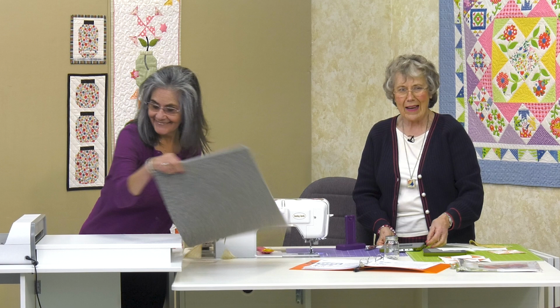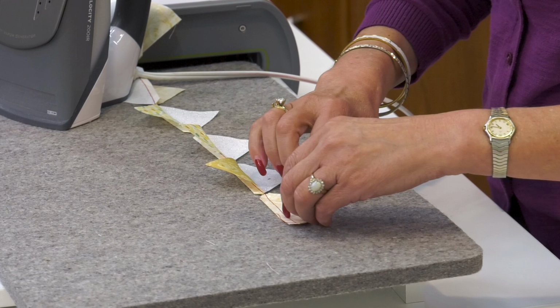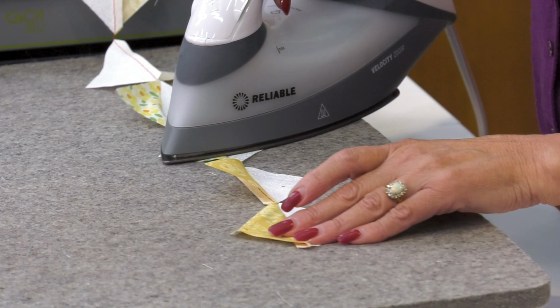Okay, so now she's opening her seams. She set the seam, and now she's pushing open towards the dark, and she's gonna go back and just press all of them. Aren't they beautiful?